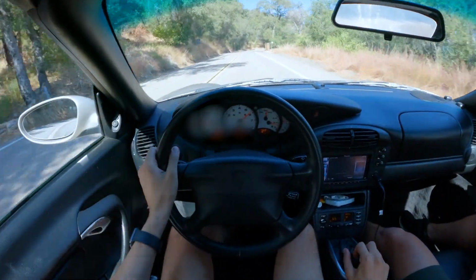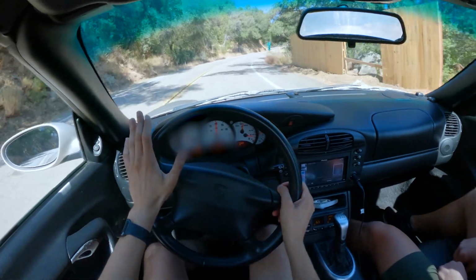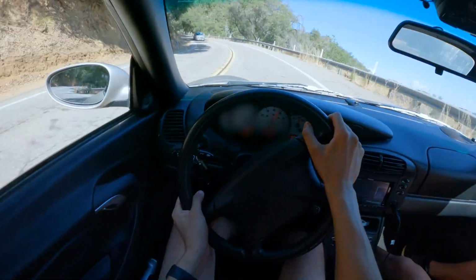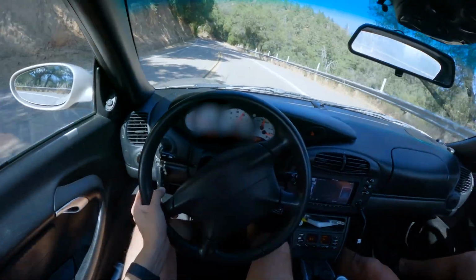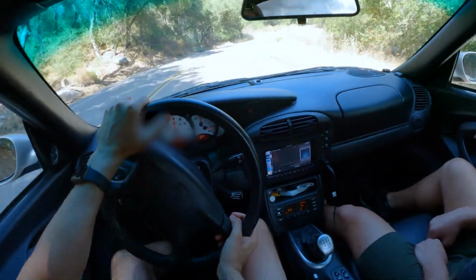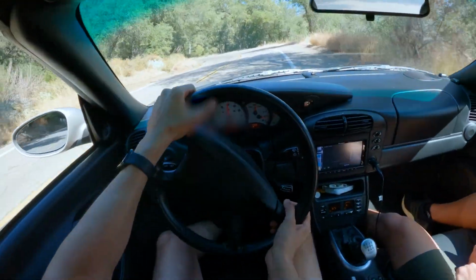Now the transmission, in terms of shifting, the pedal box, I mean classic Porsche, killing it with the pedal box. The heel toe is seamless. There's no learning curve. You get in and heel toeing is exactly how you would expect it. The pedals are exactly where you want them to be.